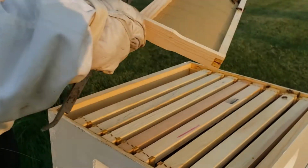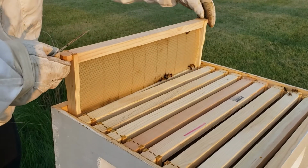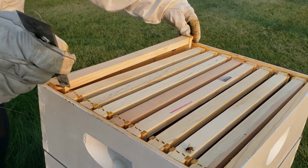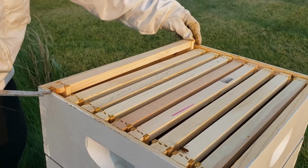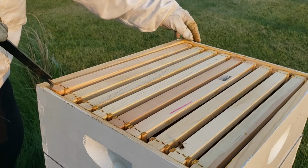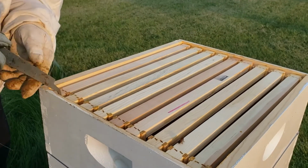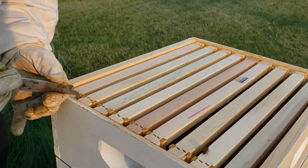So what we wanted to find out, and unfortunately they don't look like they've really done a whole lot up here yet, and I'm just guessing it's because of the amount of rain that we've had, and how long it lasts. It keeps them in their home. They can't very well be going out in those torrential rains.